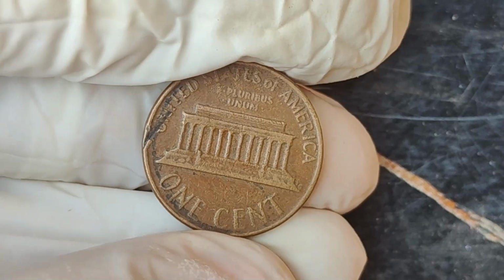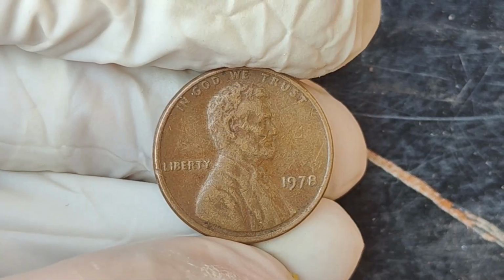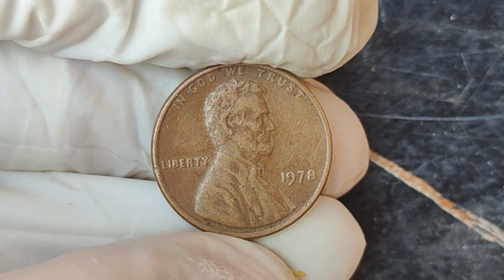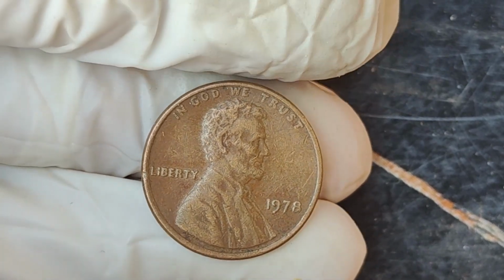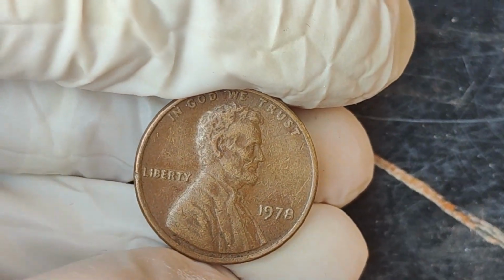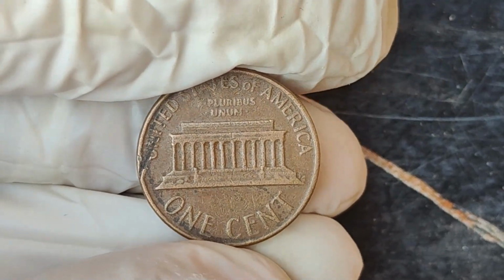Remember the Ohio man? He didn't believe it at first either. Until he held that $1 million check in his hands. Imagine what that kind of money could do for you. Pay off your mortgage, retire early, travel the world, all because of a single penny. And now, here's the $1 million question. Could you be the next lucky collector to cash in on a fortune?